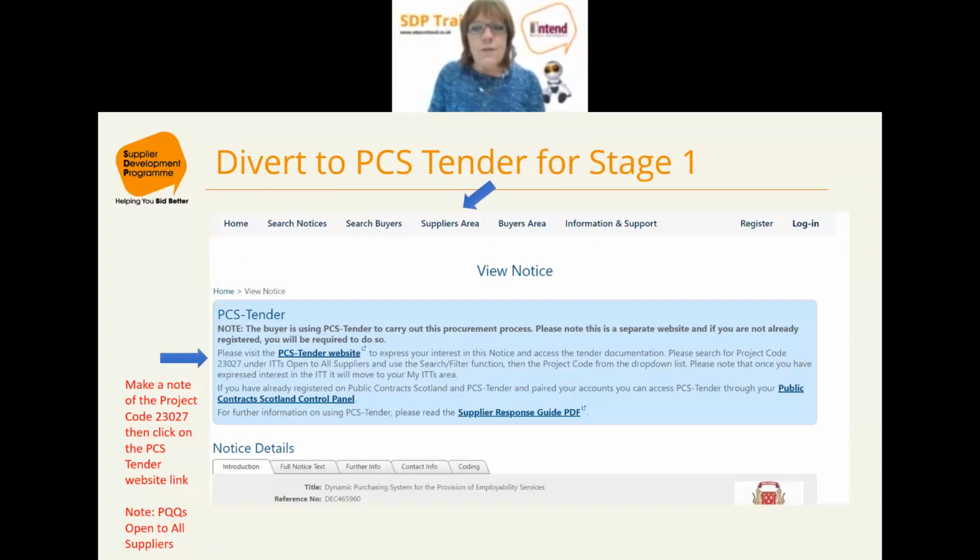So when you click on that line for the DPS, it will bring up what they call the View the Notice. And this is in your suppliers area as well. You get this indication now to divert to PCS Tender. At the moment, we've found the notice in Public Contract Scotland, just where you get all the adverts. But in this case, in order to complete your DPS application, you need to move to another system. It's a bit confusing, I would say, for buyers and suppliers alike.